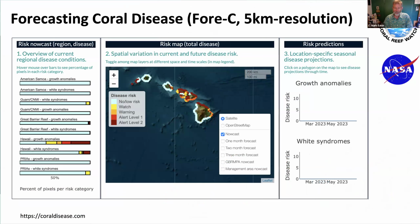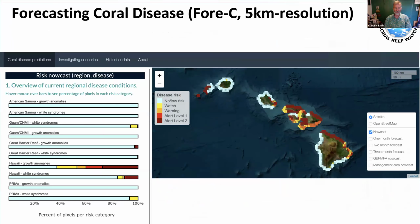It hasn't been developed for the Caribbean yet. So far it's only Pacific products that started in Australia and then Hawaii, and now have expanded across the entire Pacific Ocean. But you can go online at coraldisease.com, pull up these products and see how they operate, what you can get in terms of information on what's going on now or any particular time, and even do exercises on your own to say, how much does a certain amount of heat stress affect corals in that area? What are the critical levels? Things of that sort.